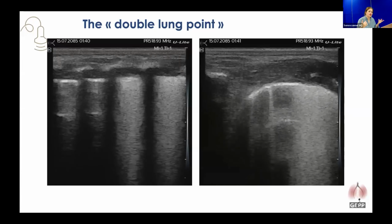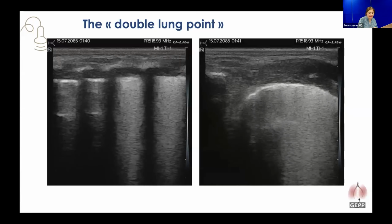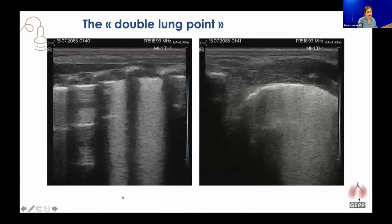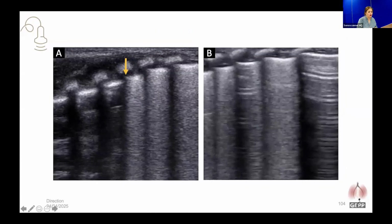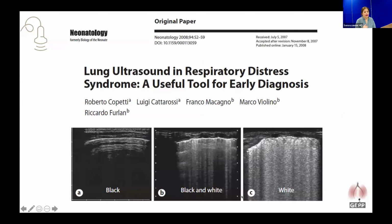But basically what you're seeing is a mix of A lines and B lines. And that makes sense because this is exactly what's happening. The babies are just needing some extra time to be able to adapt. So you could have this very clear-cut limit between the areas that are well aerated, or you could just have a mix. But it is a mix of A lines and B lines.